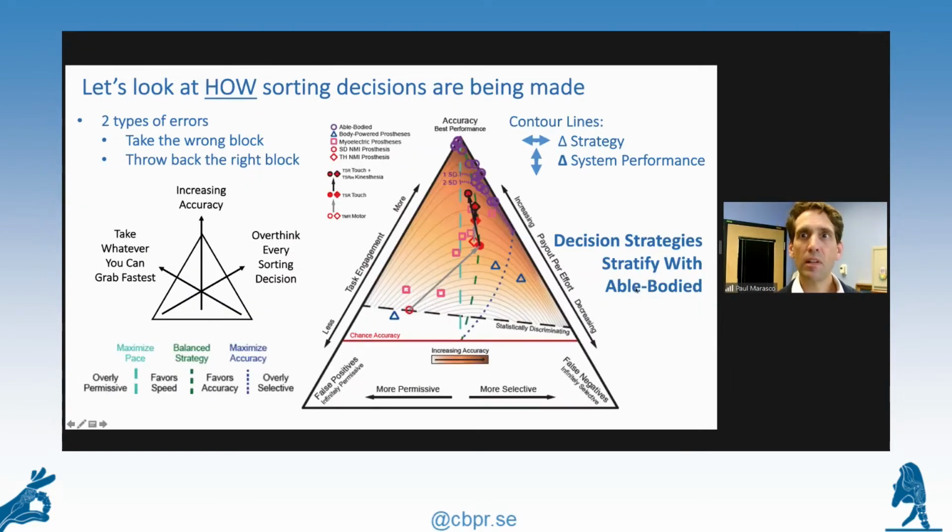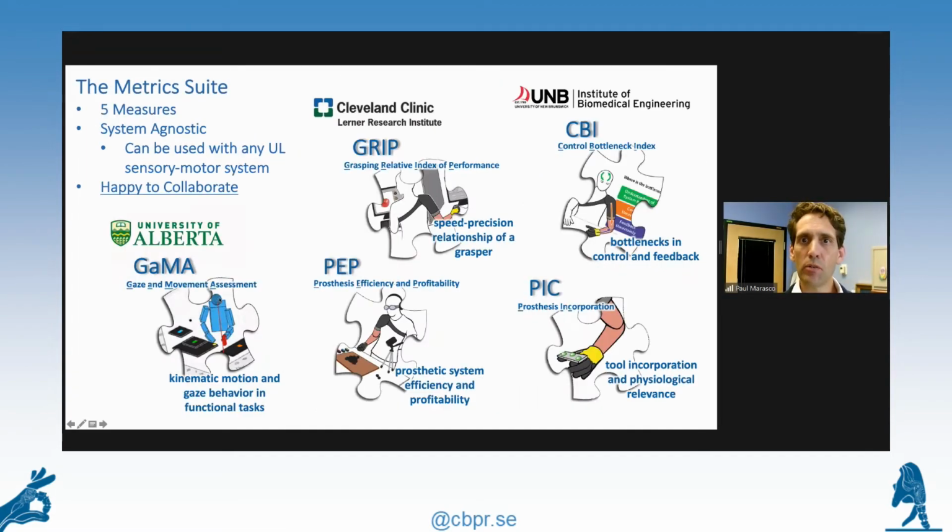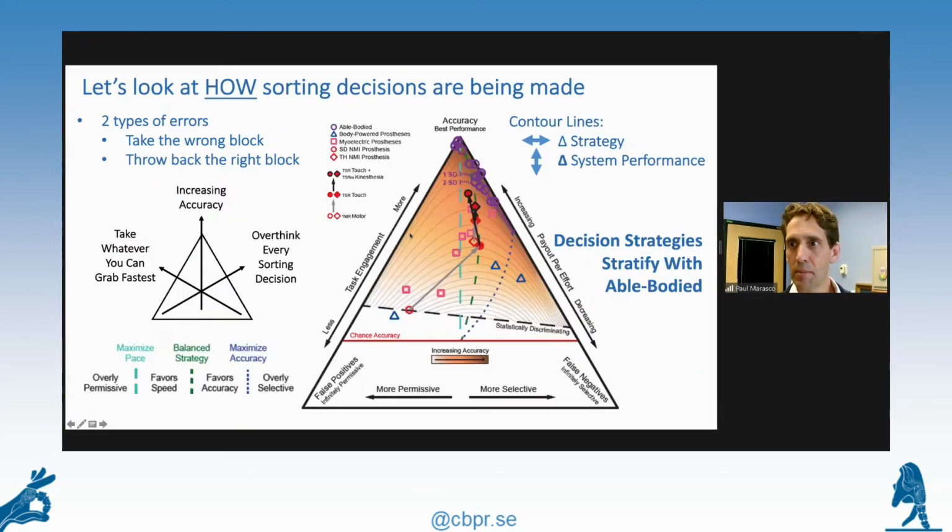Thank you. So, beyond just the simple sorting decisions, we can actually look at how people make decisions. This is a really complex graph, and I'll hopefully boil it down for you. You've got two different types of errors. You can either take the wrong block or you can throw the right block back.